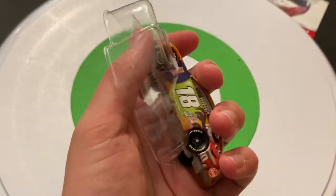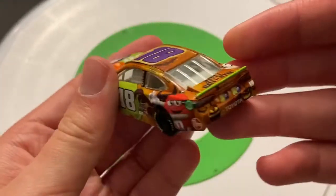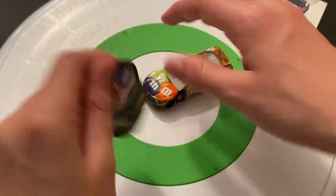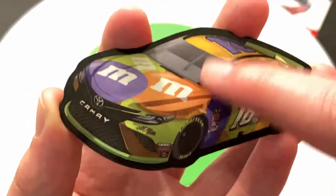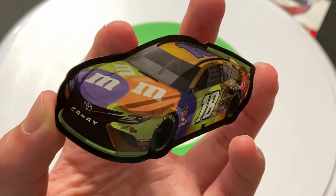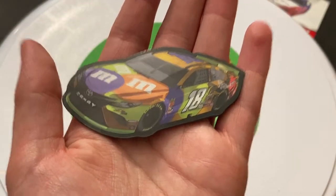Did not plan this out though. And like I said here, the green works really well because you've got the green M&Ms on the car. But this car from first glance looks pretty cool. And you have this magnet, which has not been used since like 2016, or 2015 maybe. It might have been 2015. I think it was 2016 though, which was Lionel's second ever year of doing the NASCAR Authentics.